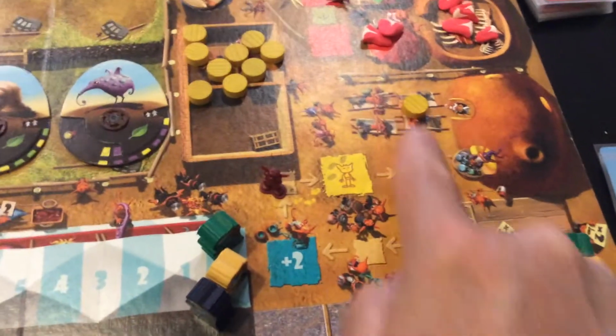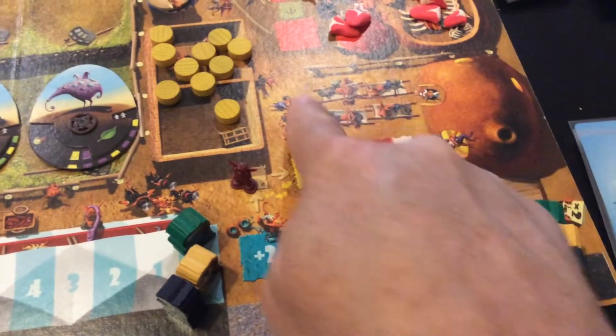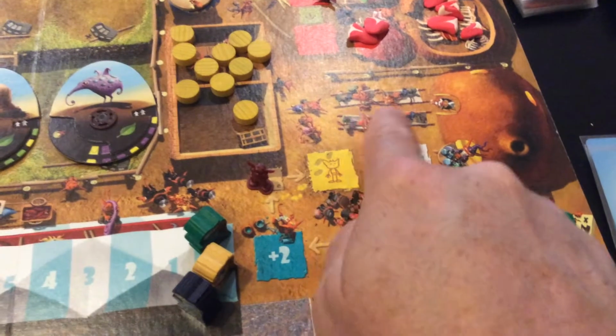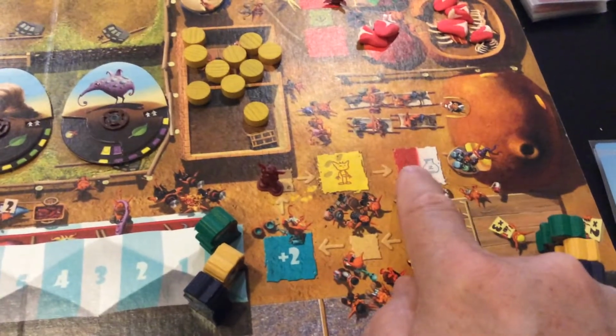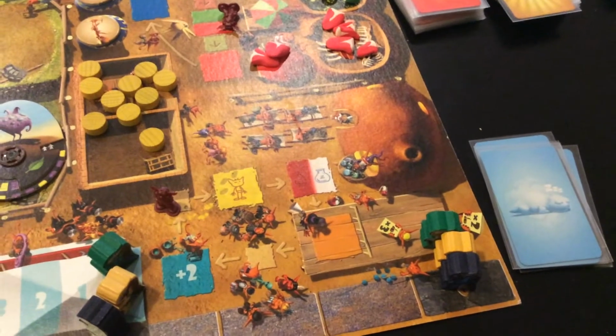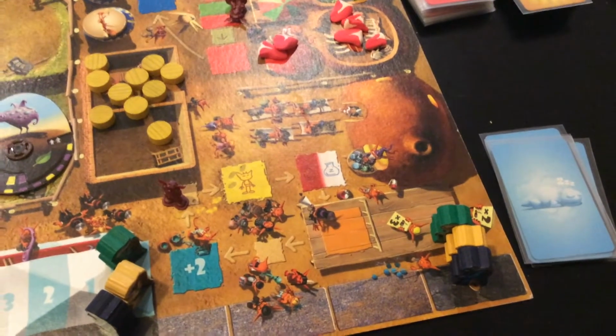Here's where you come if you want to retrieve your imps who have gone to the hospital because they were wrestling the monsters, and you have to come and retrieve them. If you don't need to get anybody, you can always get a potion, and a potion counts as a need of any color at any time.